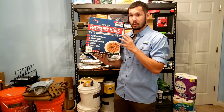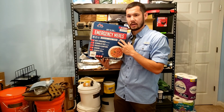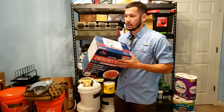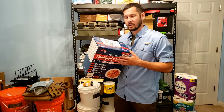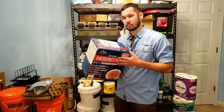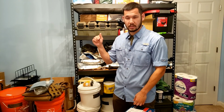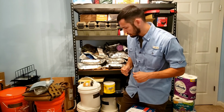If you're going to add these into your preps, I would recommend going with the Mountain House over ReadyWise. I don't like ReadyWise, or Wise Foods as it used to be called. If you look at the calorie allotment, it's kind of screwy. It doesn't really work out. If you're going to eat 3 square meals a day and getting your appropriate amount of calories, it just doesn't match. How many calories is in each bucket, for example? How many calories do I need per day? And I just do some simple math. It's just about the calories.